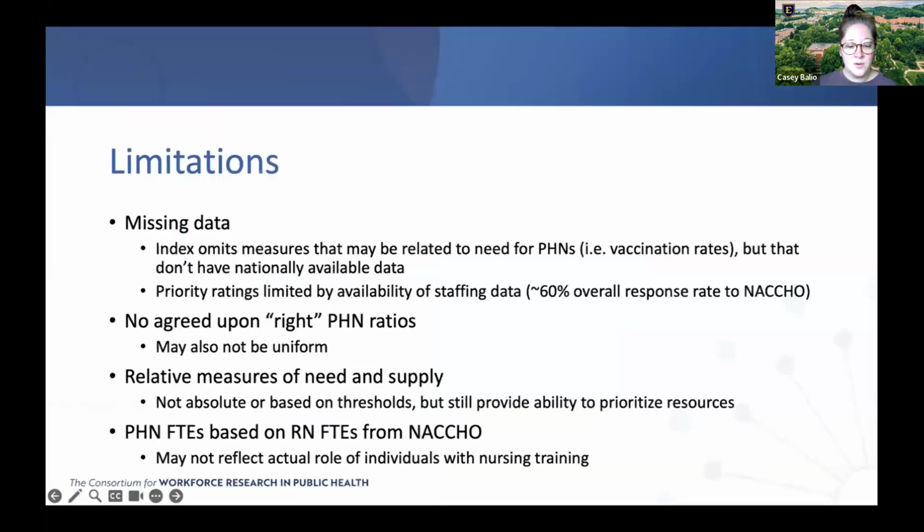So bringing us to what all of this means, and thinking about some of the limitations and next steps of this work. First, for limitations, we have several things to consider when interpreting and using these findings. First is that there is missing data. The index omits measures that may be related to public health nurses or the need for public health nurses, things like vaccination rates, but that don't have consistent nationally available data at the county level. So we were restricted to measures that fit those criteria.